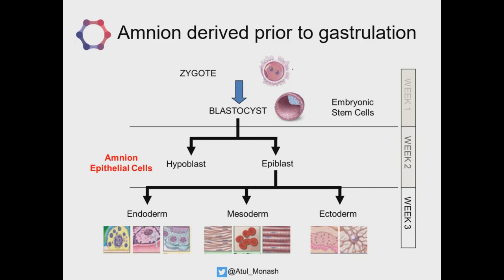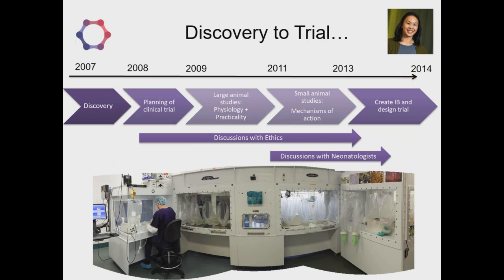Why do they have regenerative potential? They have regenerative potential because the amnion epithelial cells are cells which are present prior to gastrulation, which means that they can go on to regenerate or help in the regeneration of tissue, whether it's ectoderm, mesoderm or endoderm. So that knowledge was a big discovery to trial period.